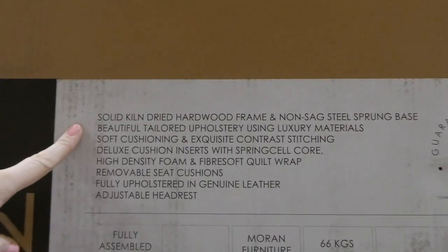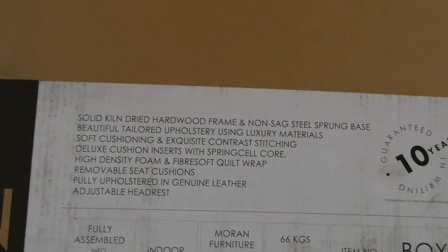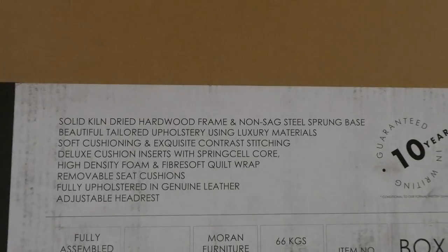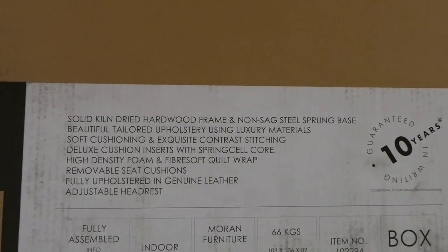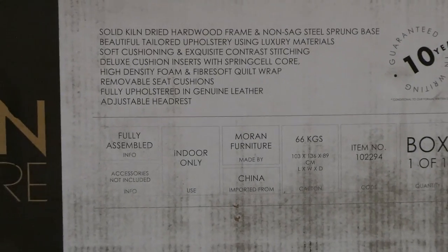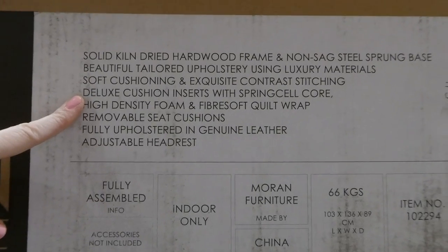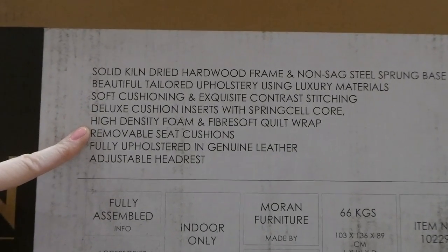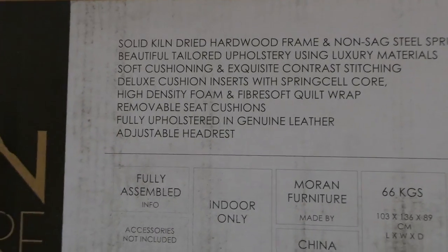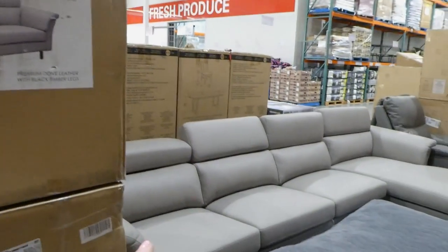So it says it's a solid kiln dried hardwood frame and non-sag steel sprung base. It's got beautiful tailored upholstery using luxury materials. It's a soft cushioning and exquisite contrast stitching, which is, oh, so it's a smaller version of that. It's a chair that goes with that couch that I just showed you. And then it says deluxe cushion inserts with spring cell core, high density foam and fiber soft quilt wrap. It says removable seat cushions. Oh, that's nice. And fully upholstered in genuine leather and adjustable headrest. So it has a 10-year warranty, and I'm assuming that one would as well.